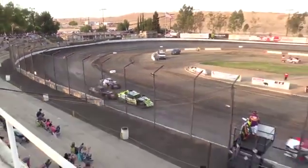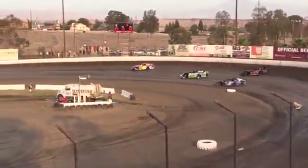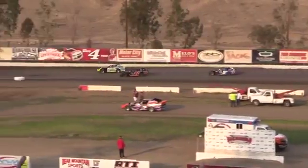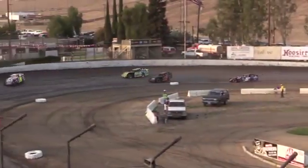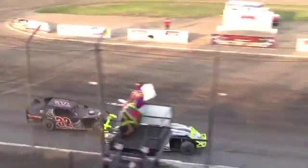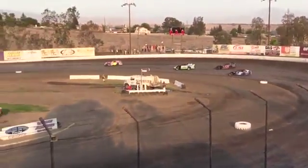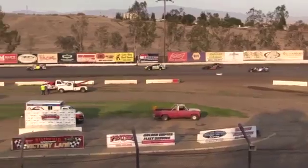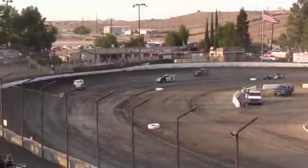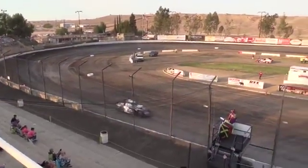Griffith out of turn number 4. Putting some time over Matt Mayo. Mayo's getting some heat though. Got a battle for the transfer spot. Brenda Kirby looking to the inside of McGowan. And I think McGowan knows it, so now she's going to try to make her way into second to put some gap between. Get her out of the bubble. Into turn 3. Out of turn number 4. Kyle Griffith will win the heat race in this Sport Mod heat.